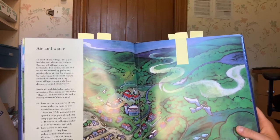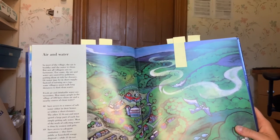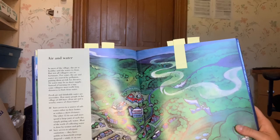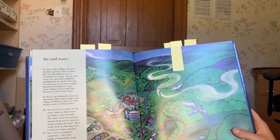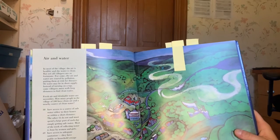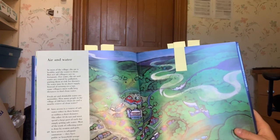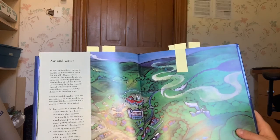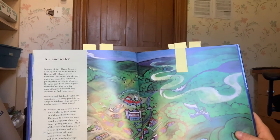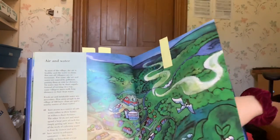88 have access to a source of safe water in either their homes or within a short distance. The other 12 do not, and must spend a large part of their day simply getting safe water. Most of the work of collecting water is done by women and girls. 69 have access to adequate sanitation. They have public or household sewage disposal, while 31 do not. They are at risk for certain diseases caused by poor sanitation, such as parasite infections, dysentery, cholera, and typhoid. 12 breathe clean air, while 88 breathe air that is unhealthy because of pollution.